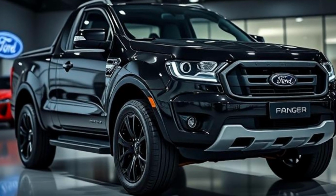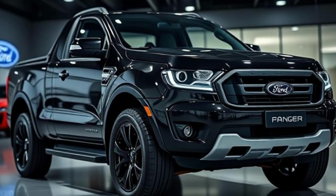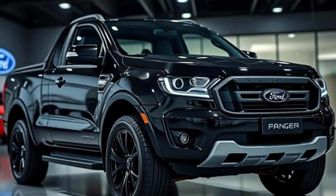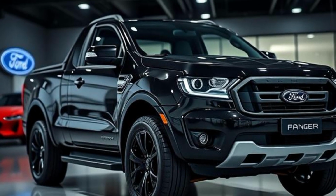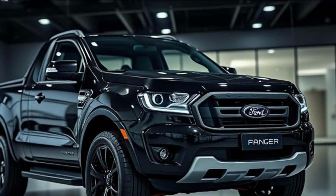This toy truck is more than just a fun ride, it's an experience that brings families together. Parents and children can bond over outdoor adventures, creating memories that will last a lifetime. It's perfect for birthday gifts, holiday surprises, or simply as a reward for good behavior. With its combination of style, safety, and durability, the Ford Ranger Ride-On is an investment in both fun and learning.